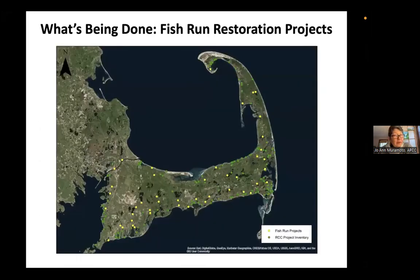So another thing that's being done to try to help herring are fish run restoration projects. This is a map of fish run and herring run restoration projects that APCC's Restoration Coordination Center has compiled.